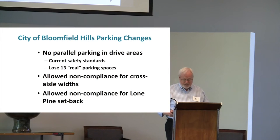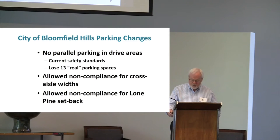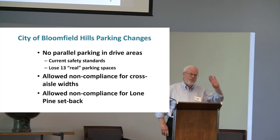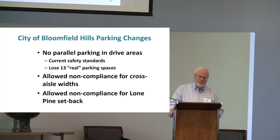We have to bring it up to current safety standards, and so we will lose 13 real parking spaces in total, and a number of not real parking spaces as well. And it's going to require us to change our behavior a little bit. I know that the choir is already committed to any of their more able-bodied folks parking either further away or in the lot next door on Sundays.